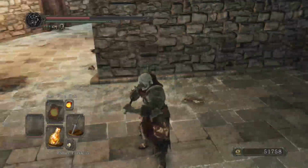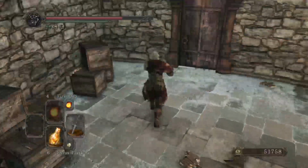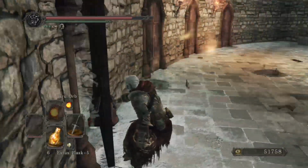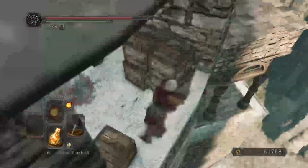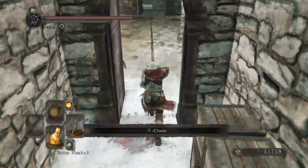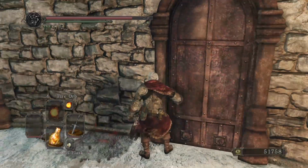Wow, I got weak for that. Okay. Pretty sure you were actually able to see the skin of my teeth for a second there, but we made it. This is just a terrible door. I need to speak with the architect about that.